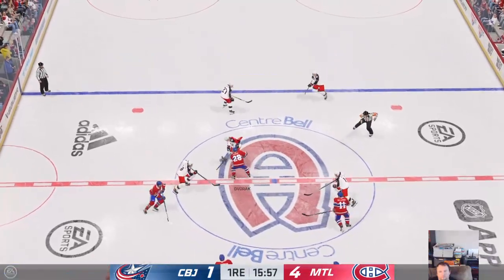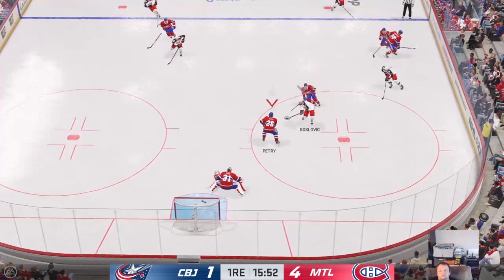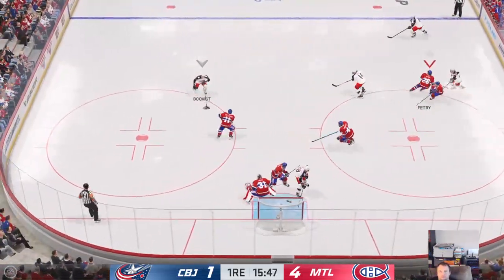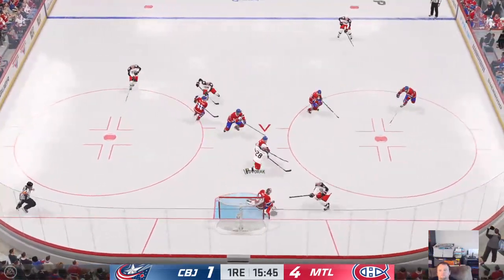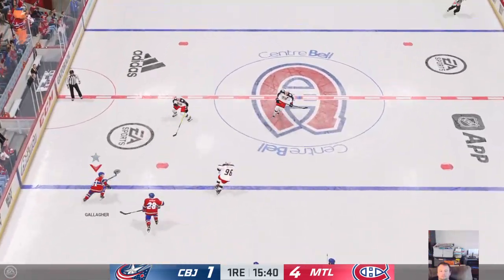The Canadiens win the faceoff. The Blue Jackets get a hold of the puck in the open ice. And that's knocked away by Petrie. And he regains control of the puck. From point blank! Spectacular stop by the goaltender. How did he hang on to that?